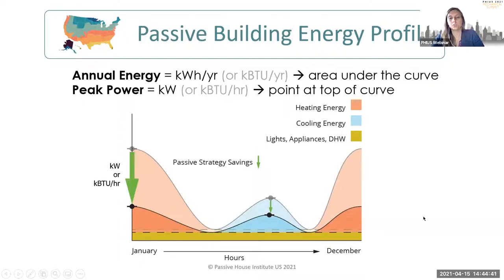And this is what passive building strategies are trying to do. We can reduce the base load a little bit. We can get better equipment. But what we're really trying to do is reduce those peaks, reduce the heating and cooling peaks or heating and cooling energy. And that's what passive building strategies are good at.